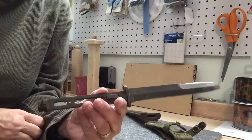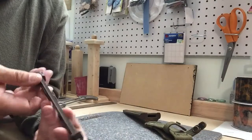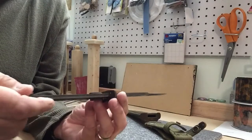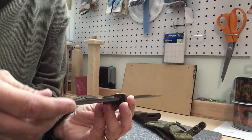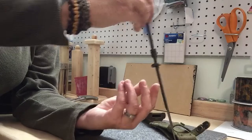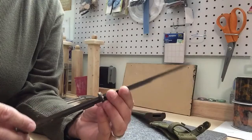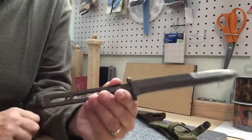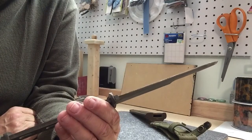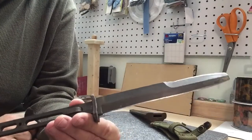So any of you military history buffs out there, the only number that I can find on this, I thought I found one on here. Bear with me here for a minute. Maybe it wasn't this one. No, doesn't tell me. So if any of you military people out there know exactly what this is, I believe it's one of the trench knives. Could have been from World War II era, could have been from Vietnam era, I'm not quite sure. But it doesn't look like a bayonet to me.